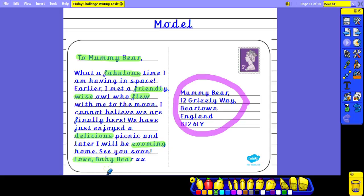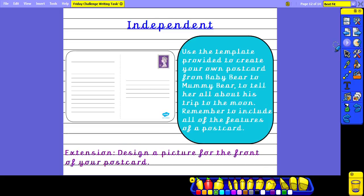Okay, so you need to remember to sign off and say who the postcard is from at the end. So use this example for some ideas. So today's task, you will be using the template of a postcard to write your own postcard from Baby Bear to Mummy Bear to tell her all about his fantastic trip to the moon. And try to remember to include all of the features of a postcard that we have spoken about.